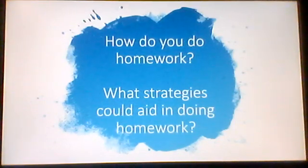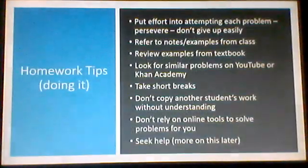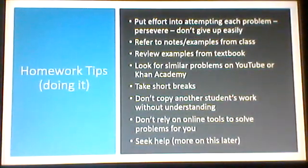Right? What could help you do your homework better and make it, again, an effective tool that you can use to learn the material in the class? Because that's what homework is supposed to be, a tool to help you learn. Right? So here's some tips for actually doing your homework. First, you have to put effort into attempting each problem and persevere. Right? Don't just give up too easily. Right? Learning things is a struggle sometimes, especially math, especially college level, higher level math.